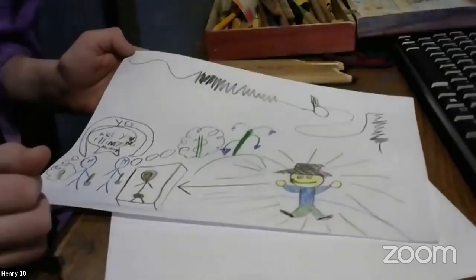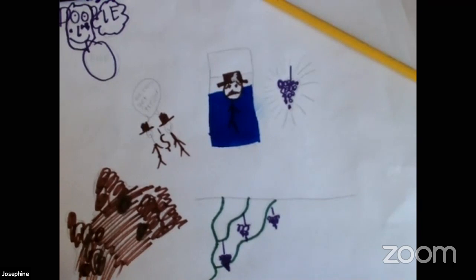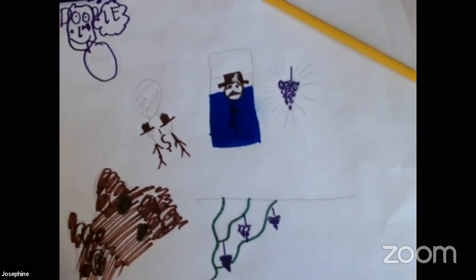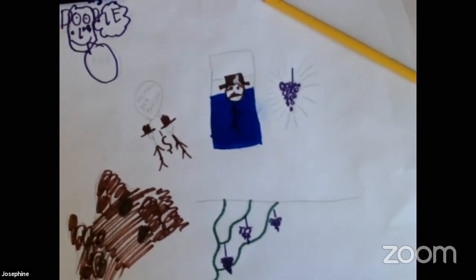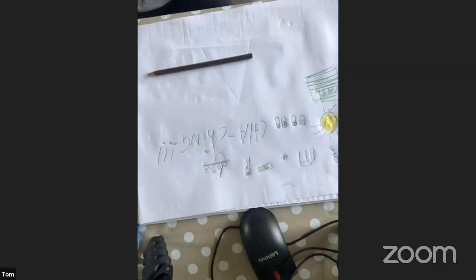Well done. Lovely, Josephine. You've colored it in. We've got the soil. Brilliant. We've got the money between the lads. Very nice. Oh, cha-ching. Brilliant. Okay, Tom, we've got some nice words there. Brilliant.